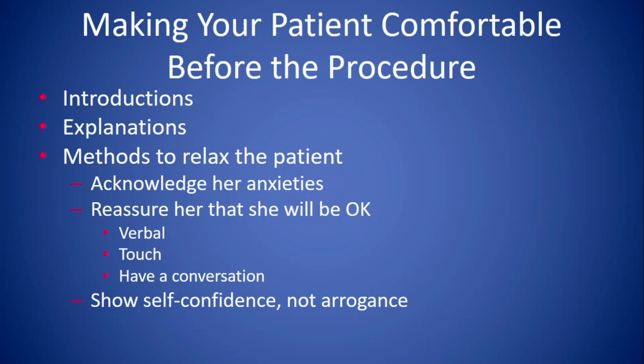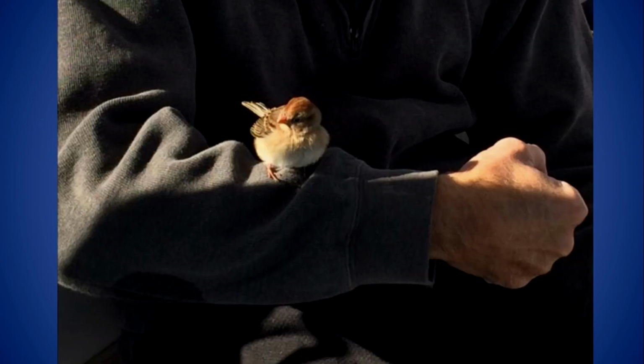And the other thing I want to just note is show your own self-confidence, but do not be arrogant. They sense the arrogance, and they really don't like that. But if you show them that you know what you're doing, and you're doing it competently, and at the same time you're trying to make friends with them, they usually soften up, and they're okay by the end of it. Like our Angry Bird's now our friend.